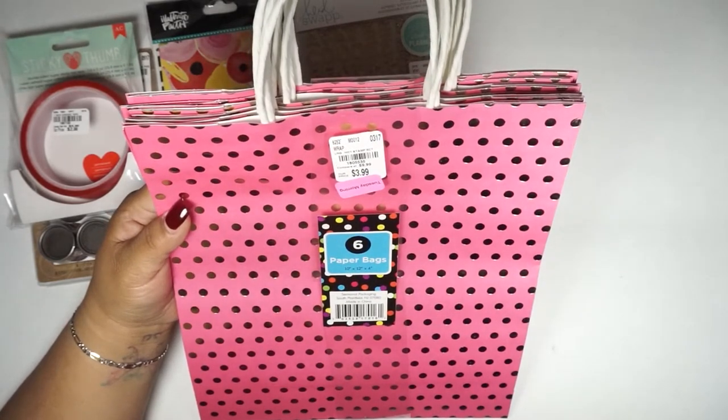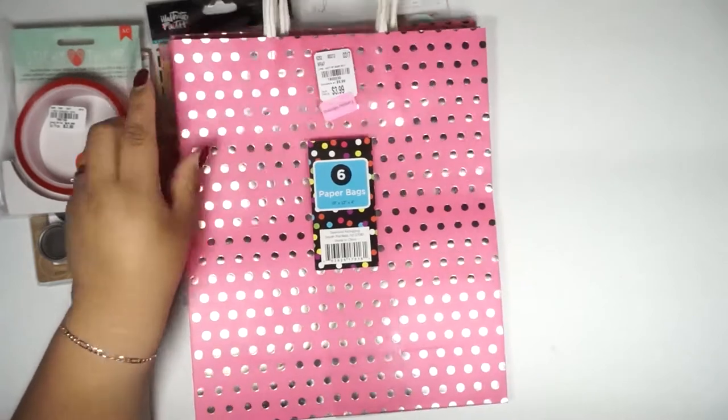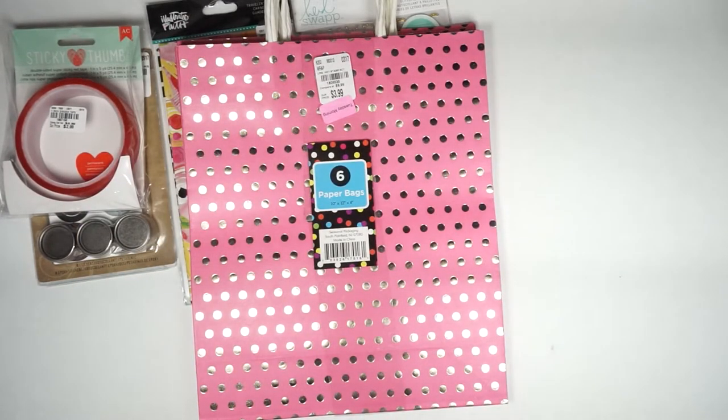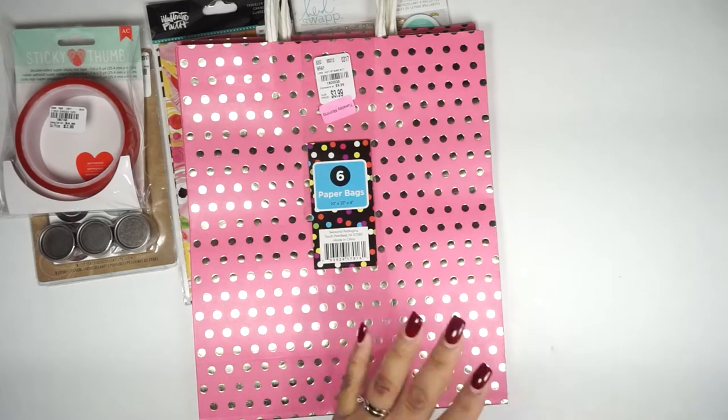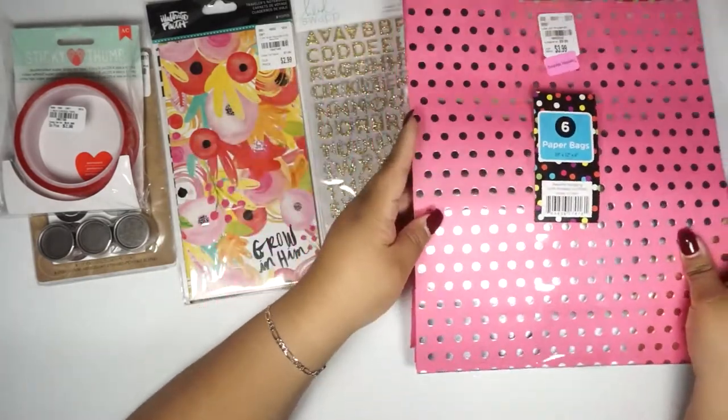I'm trying to see if I have the price on how much it was. It was less than $3.99 compared to $9.99. I'm trying to look, but I don't see it. I think it might have been $2.39, because I have two different receipts here. Oh yeah, it was $2.39. I'll use them to cut this out and use it for something else, or I will actually use them as bags.